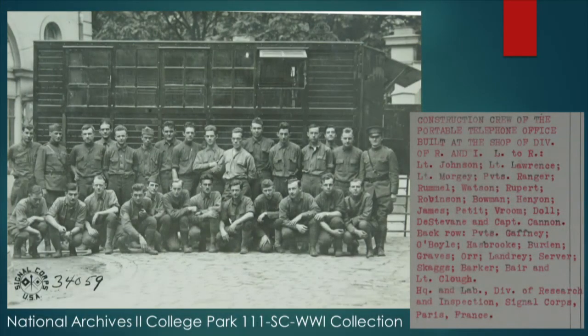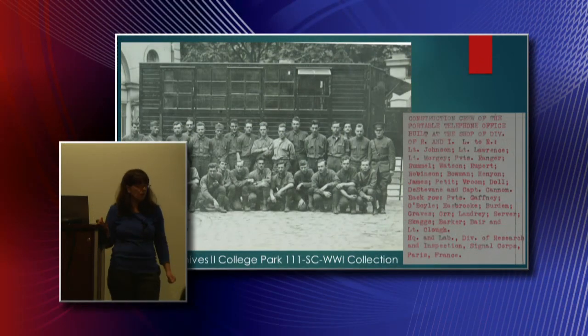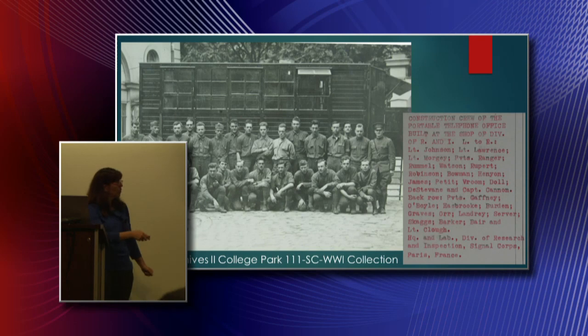And then in their photograph collections, they're all labeled. So this one happens to be for the Signal Corps. Not only does it give me the name of the unit, but it gives me the name of each and every one of the men in that particular photo. So you might easily be able to find a photo of the unit or the division or the company that your soldier served, along with a full roster of names to go along with it.